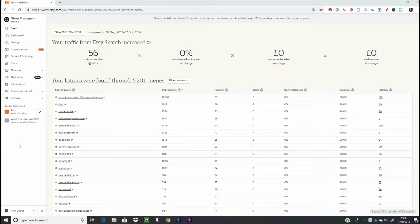So, Etsy's just rolling out something new again that is quite fantastic, and I just wanted to take a second to show you this. It's in beta just now. It's not rolled out to everybody yet. They're rolling it out slowly. It's a little bit glitchy. I've certainly seen from my shops, some minutes I have that and some minutes I don't.